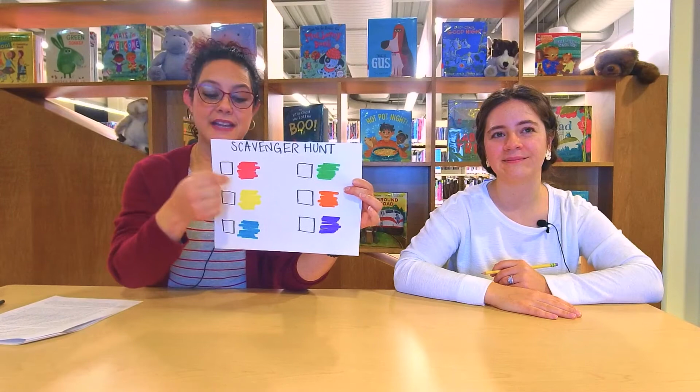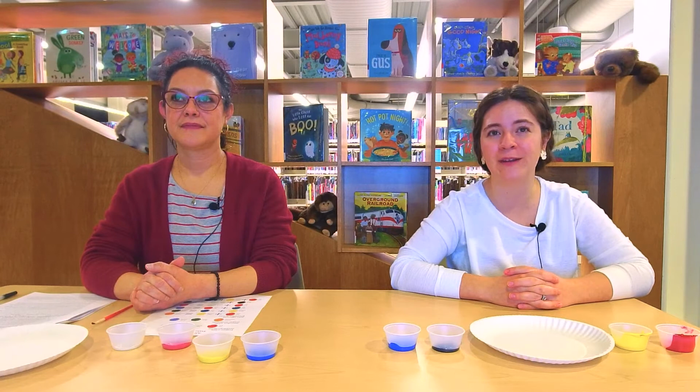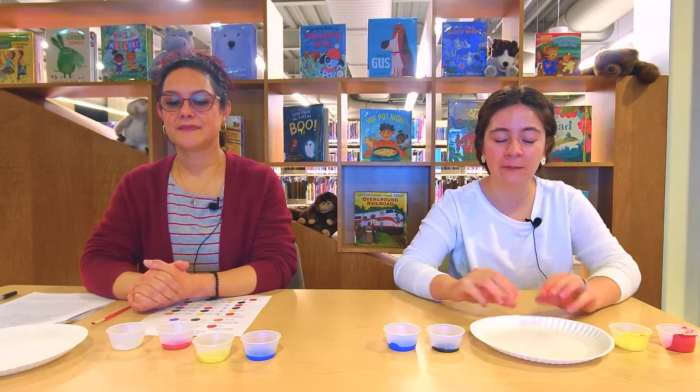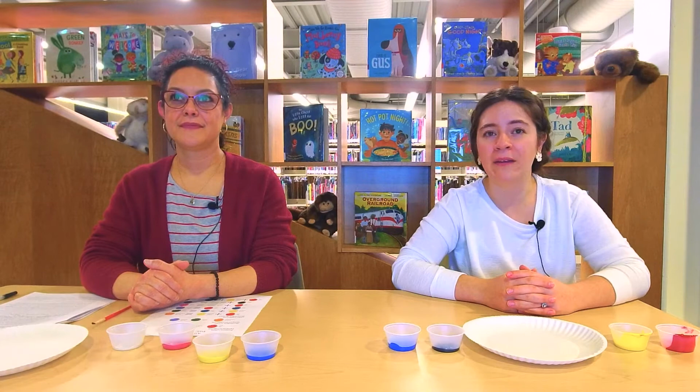If you want to add a little science into learning about colors, mix different colors. You can do this activity with food coloring, watercolors, or other paint depending on what you have at home. We are going to demonstrate this activity using tempera paint. You'll need paper, so I have a paper plate, the primary colors, which are red, yellow, and blue, and also black and white, so we can look at different shades of those colors. And since we're using paint, a wet paper towel is handy to have too.